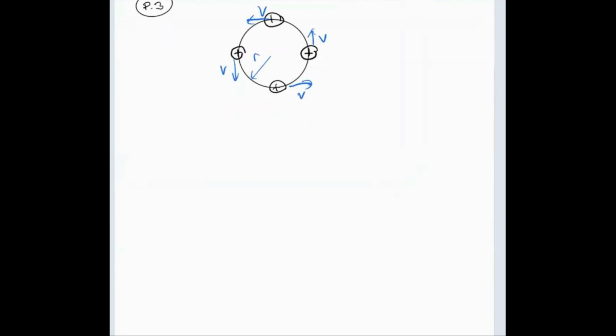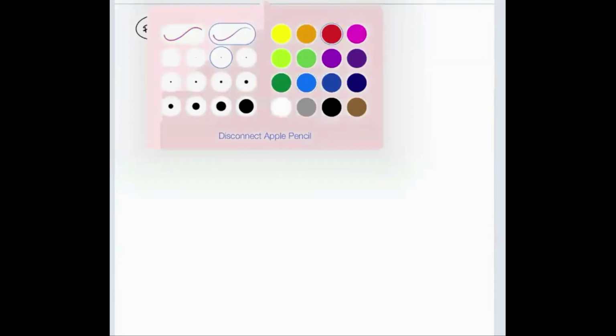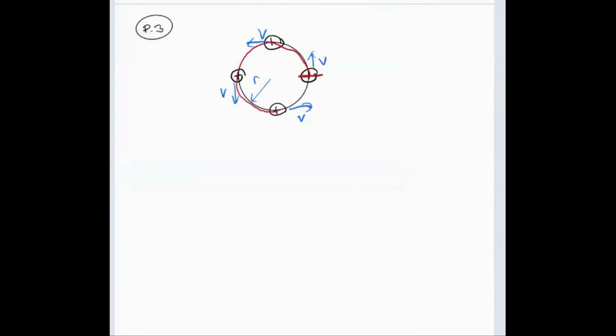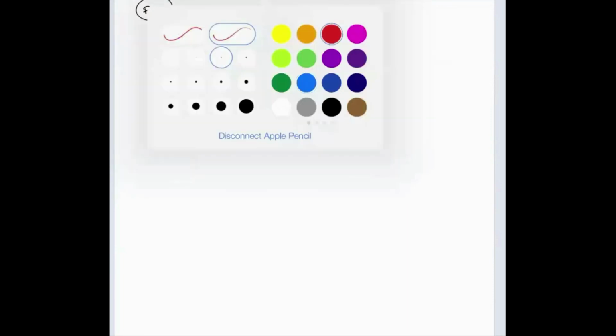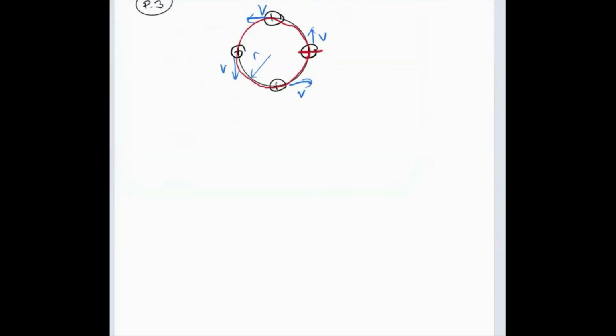All right, so problem number 3. Instead of doing the one from the handout, I decided to extend problem number 2 into problem number 3. We know that the proton is going to move in a circle at a given speed at a given radius. So the question is, what is the period of this motion as well as the frequency of this motion?